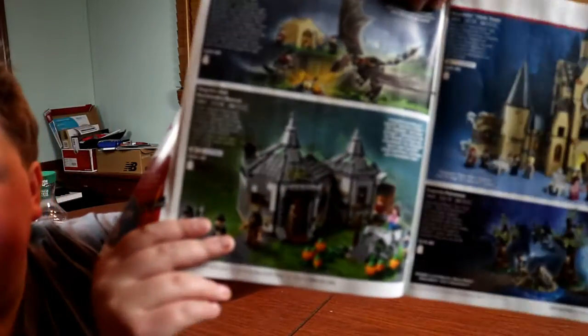Hagrid's Hut. Well, that's cool. Yeah, for $60. That's been out for a while. Yeah, no, I think that's cool. That could go good in your medieval village. So you pay 60 for that? Yeah. Okay, let's rush off to the Lego store. Let's go get it. Oh, wait a minute. Oh, it's 7:19. You're about to close. Probably. Oh, geez, so bad. All right.